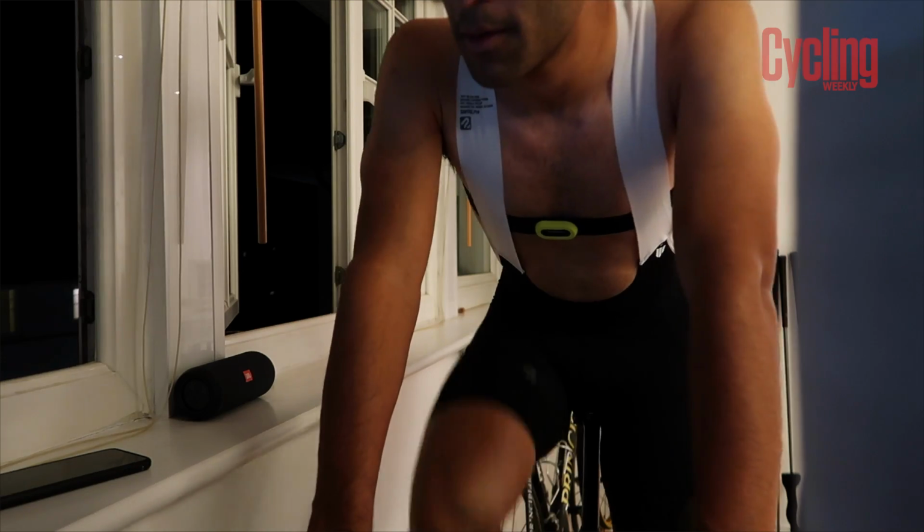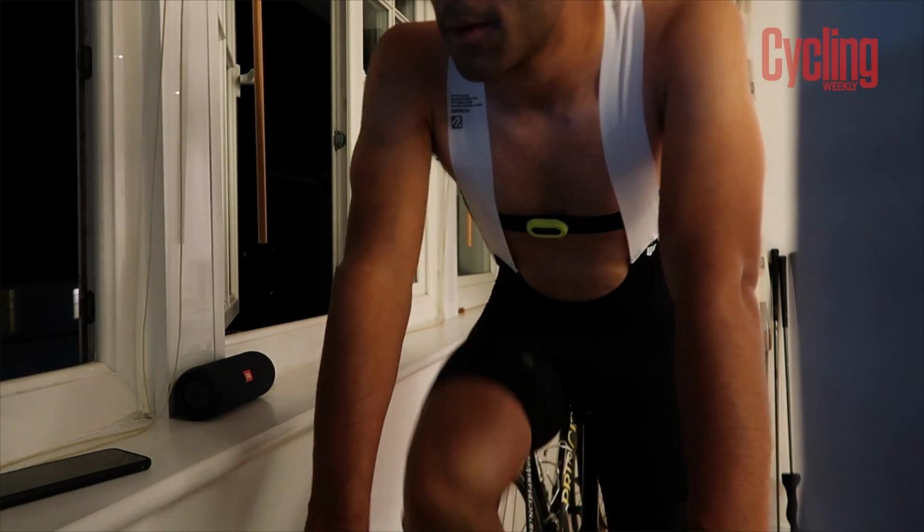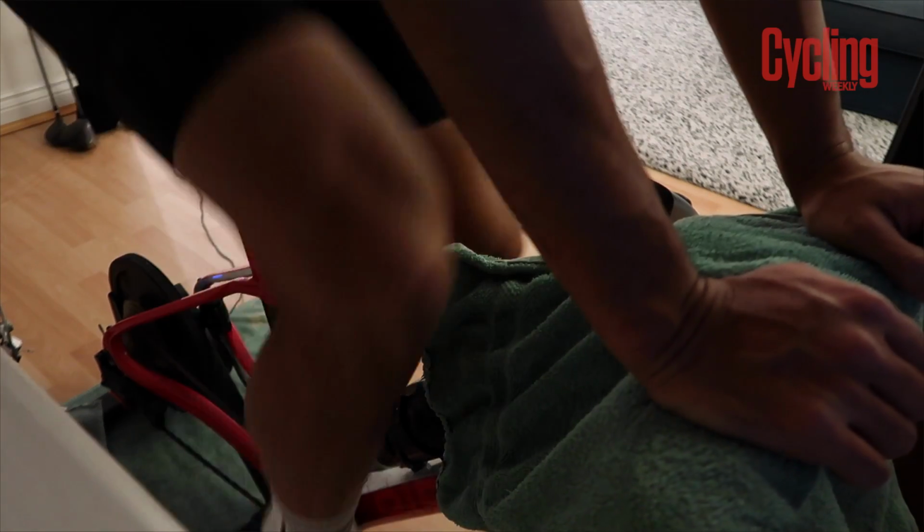I've just finished session 10. That had two 10-minute long efforts just below FTP, but on that last one I decided for the last minute I was just going to push it as hard as I could, and I ended up seeing about 40 watts over the recommended. But I just thought, you know what, this session is called the depleter. I thought might as well empty the tank.